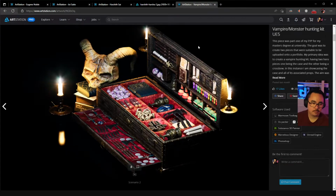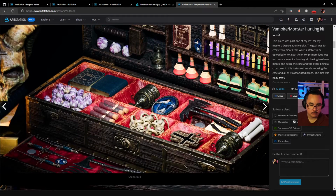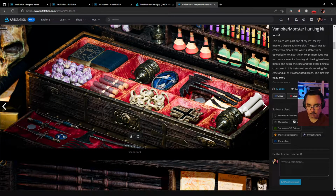So this asset looks really cool. There's a lot going on here. It's like a mix between a vampire hunting kit and then like vampires are hot, monsters are not. Okay, you heard it here first. Melissa knows what's up. So this that's garlic. Wow. Okay, wait.